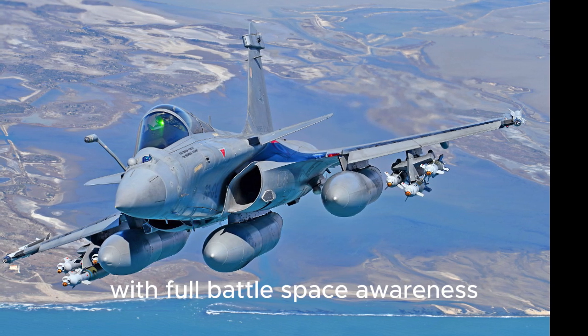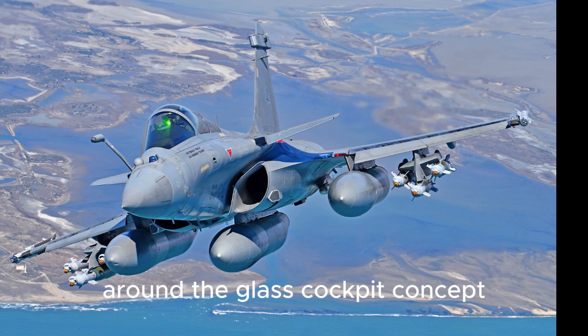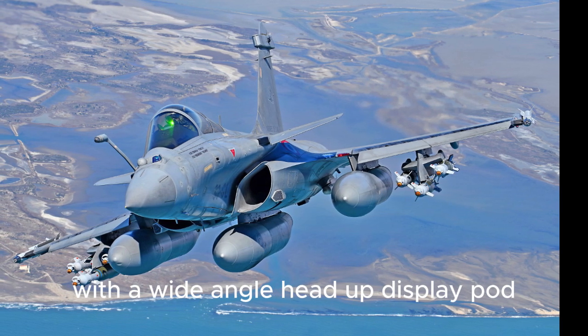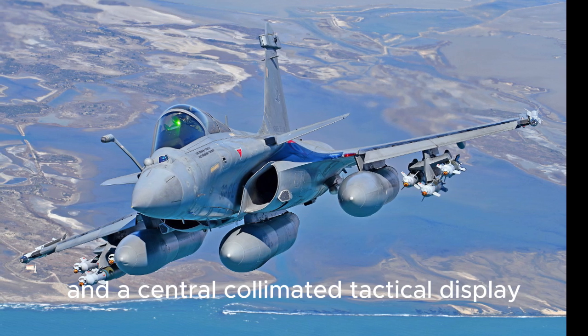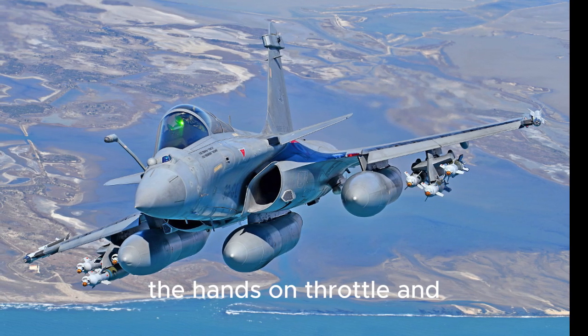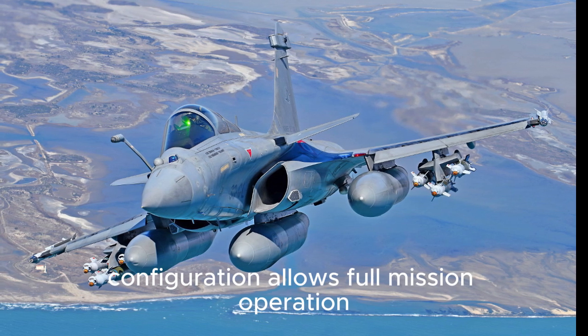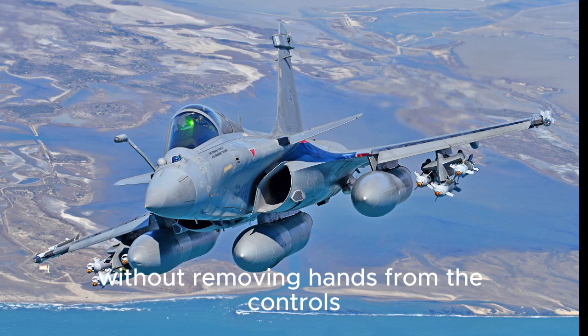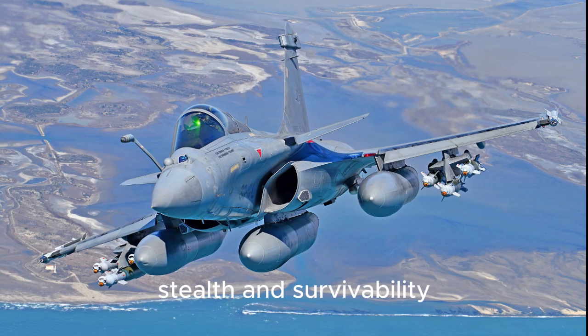full battlespace awareness. The cockpit is designed around the glass cockpit concept, with a wide-angle head-up display, HUD, two lateral touchscreens, and a central collimated tactical display. The hands-on throttle and stick, HOTAS, configuration allows full mission operation without removing hands from the controls, enhancing combat safety and efficiency. Stealth and survivability.